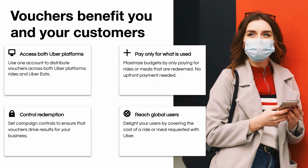Third one here is really on the controlling of redemption. So you have the ability to set those campaign controls to ensure that vouchers drive results for your business when you need them. So making sure those vouchers are used within the time window that you would like, on a set number of meals or set number of rides at the cost that you want to cover, and on the ride side, to the location that you want to drive people to. So you have the ability to set those controls very easily within the creation flow to make sure that vouchers are used in the most impactful way for your business.